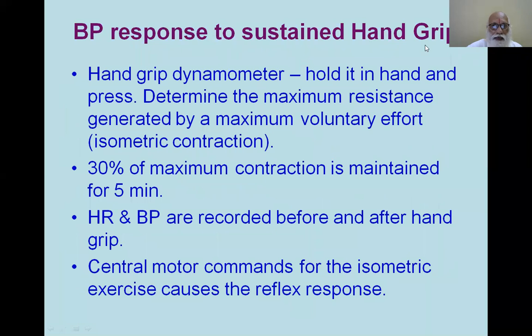BP response to sustained hand grip is clearly a sympathetic stimulus, or a stimulus that enhances sympathetic activity. The hand grip dynamometer is used for exertion. You hold the dynamometer and try to press, which is an isometric contraction. Maximum resistance is first generated and measured through maximum voluntary effort. Now 30% of this maximum voluntary exertion is calculated, and 30% of the maximum contraction is maintained for about 5 minutes. You cannot maintain 100% contraction because it is very difficult to sustain for such a long period.